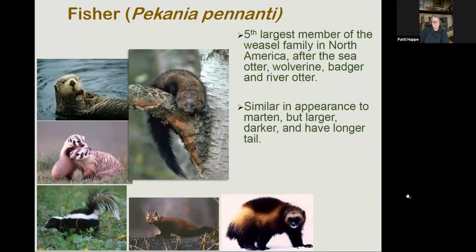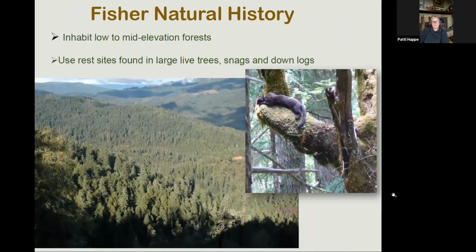So just as Lori said, fishers are a member of the weasel family. It's a pretty diverse family, ranging from the smallest, the little least weasel, to the largest, the sea otter. They look more closely related to marten, which you might be more familiar with. They're a forest carnivore, but actually they are most closely related to wolverine. So they're kind of like a smaller wolverine that likes to live in trees.